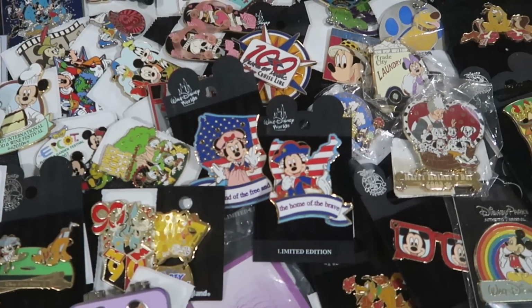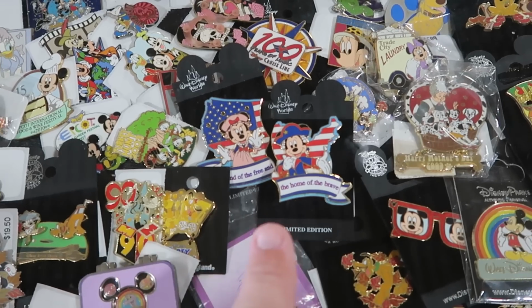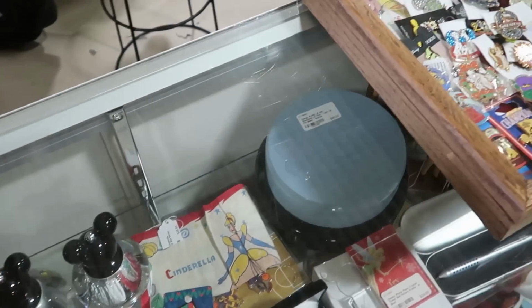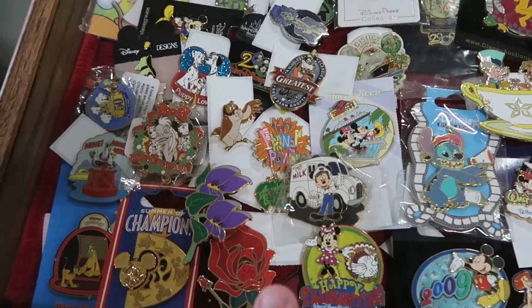And I haven't seen these ones before. They actually put them together with Mickey and Minnie, Land of the Free and Home of the Brave, that says. That one is really cool. But they do have yet another collection of pins inside of this one. Again, lots of really neat ones.